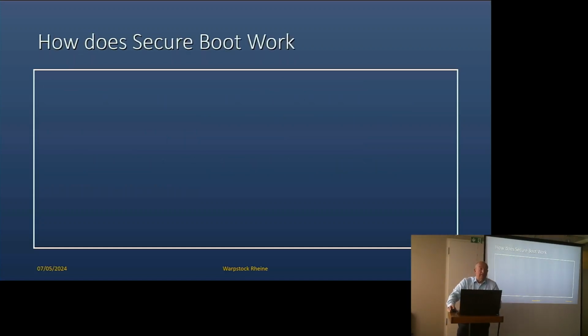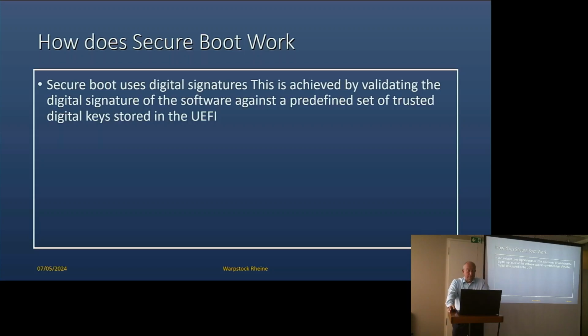Okay, that's the theory. How does it work? Secure Boot uses digital signatures. So everything that is booted basically has a signature, and that's checked by checking that the signature is valid. The signatures of the software are a set of trusted digital keys stored in the UEFI firmware.